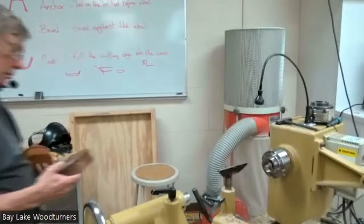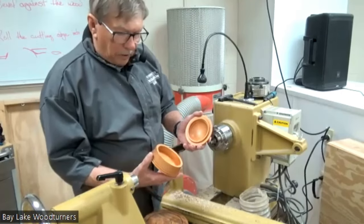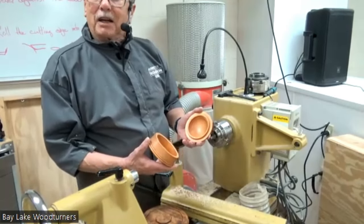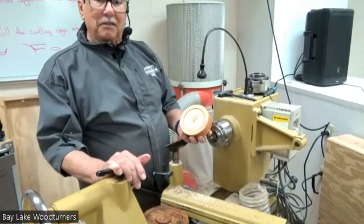We're going to turn a Richard Raffin style of box. This is from some old growth fir. It could be pine, we're not sure. Yeah, so anyways, the story on this wood, it came from a friend of mine.